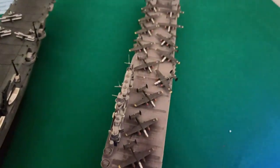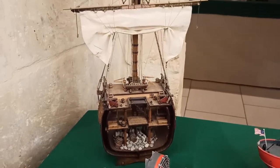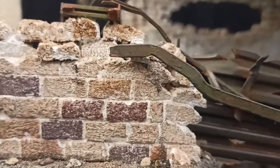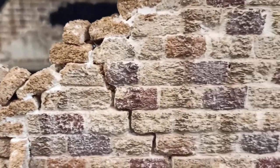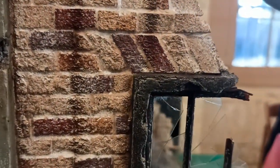I love this table full of model ships, particularly the cross-section of the HMS Endeavour by Evan der Borch. My favorite diorama though was absolutely this one. The crafting, painting, weathering and setup are superb. Unfortunately, I spent so much time gawking at it that I didn't get the name of the person who made this, but whoever you are, beautiful work.